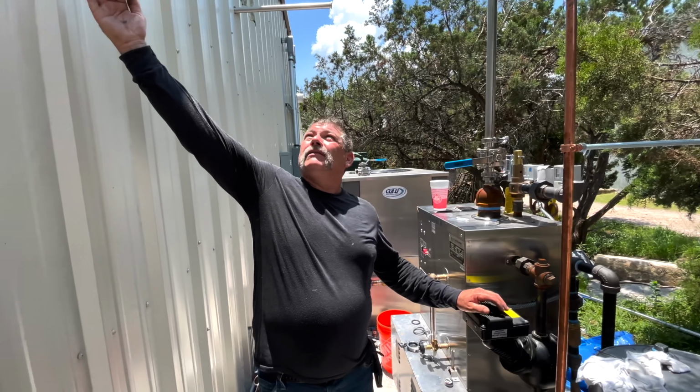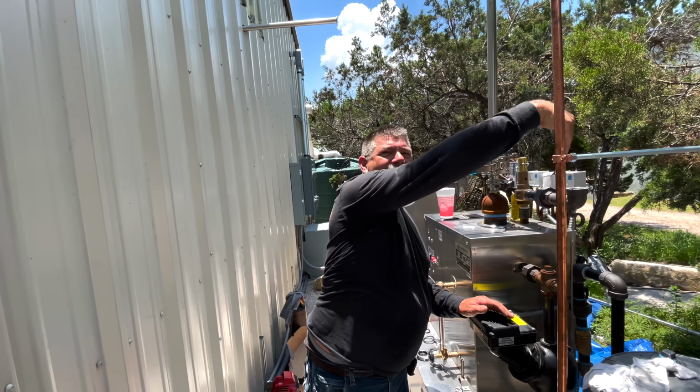What kind of coverage or shelter? He said he's going to put an awning across here, a lean-to down, and then close that side in. Thank you very much, man.